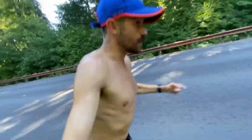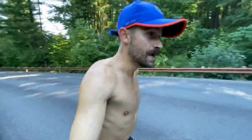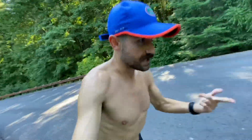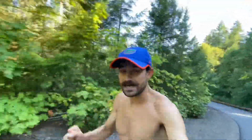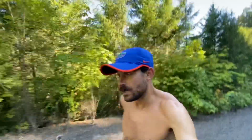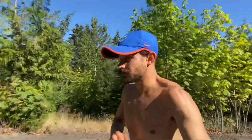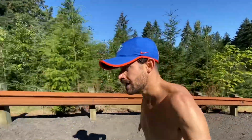And the goal of the long run, in a nutshell, is to fatigue your slow twitch type 1 muscle fibers to recruit the type 2B muscle fibers to behave more like type 2A muscle fibers. Now, type 2B muscle fibers are your quick twitch, glycolytic, white tissue, chicken breast, power muscle fibers. What happens is that when you fatigue the type 1 muscle fibers, your body's like, hell no, and you start recruiting more type 2 muscle fibers to behave more like type 1.